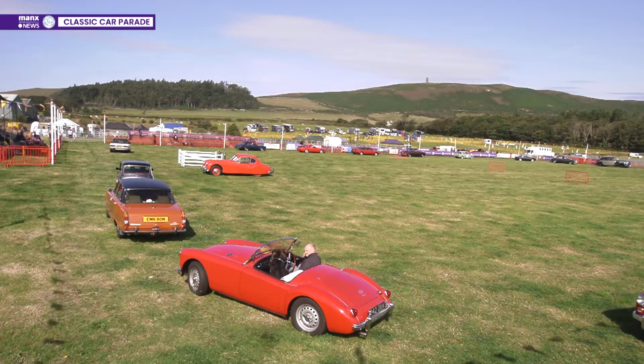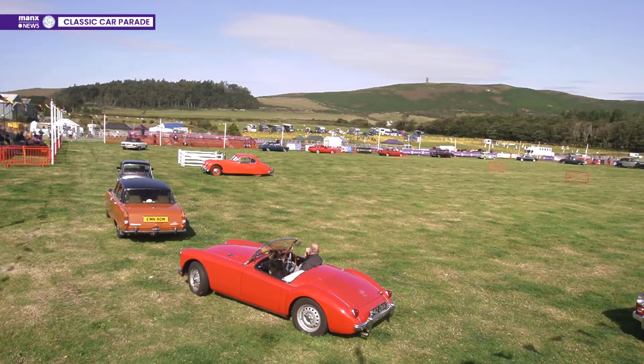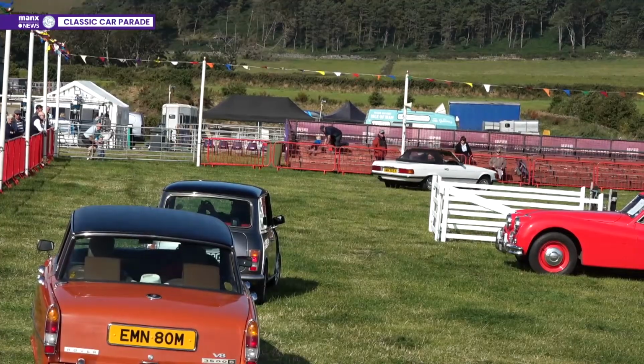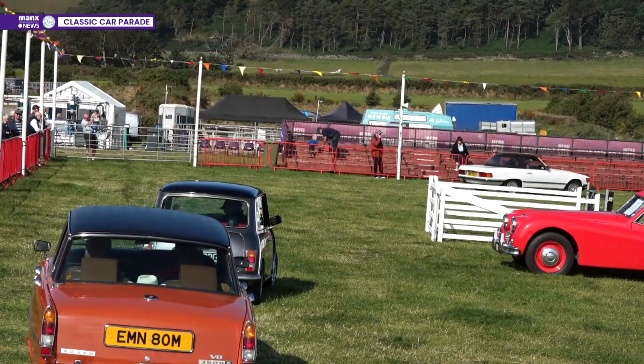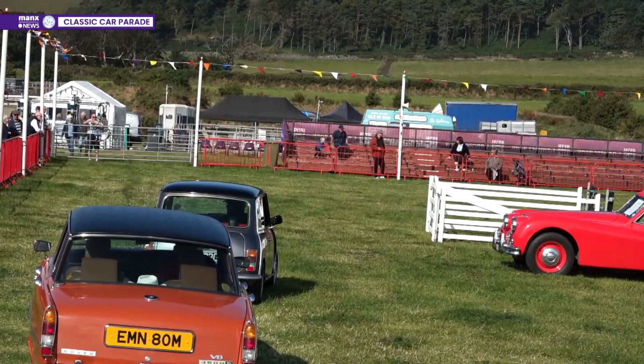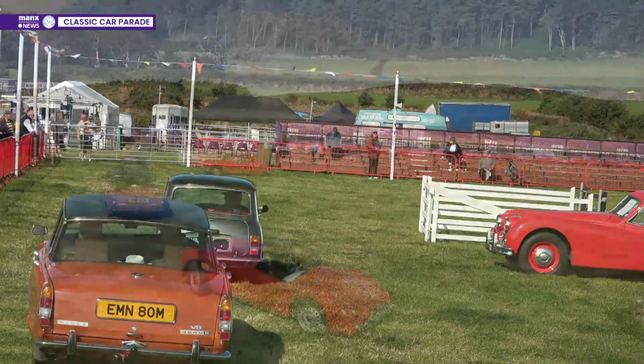This is a 280 SL, white one, convertible. It's a lovely day today, so he should really have his roof off. I think if he had his roof off, he'd be shouting that actually the car's for sale. He did tell me to tell you it was for sale. So that's given you a brief description of all the cars out here today.